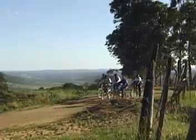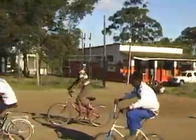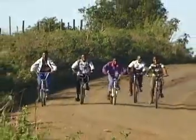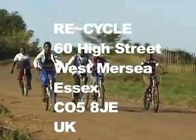There have been huge benefits to Africans from the 9,000 bikes shipped so far by Recycle, but many more are still needed. If you can help in any way with unwanted bikes by volunteering or just cash, contact Recycle.